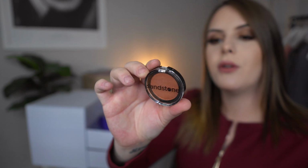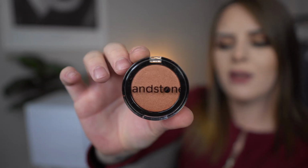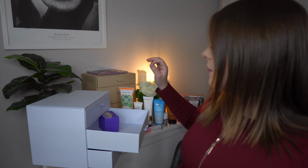23. Oh, Sandstone eyeshadow 622 rusty, double size. Okay, we're going to talk about this in the end. 24. Is this the last door? Yes. Some advent calendars have 25 doors and some 24, so you never know. So the last box. Versa Nourishing Cream with niacinamide, 50 milliliters. Yeah, I already have this, I think.